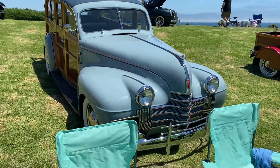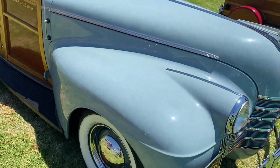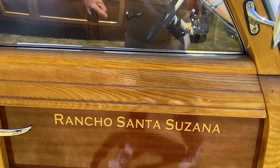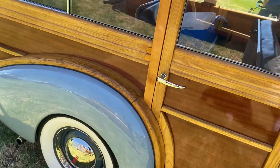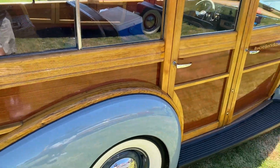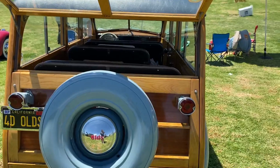This is a really interesting car. This is an Olds. You don't see this much. Interesting color too, Rancho Santa Susana. That's kind of cool. Oh, look at that headliner. Oh my God, this stuff is just so charming. Oh, what a great looking car. My God, that top is blue. It's kind of hard to see, kind of periwinkle color, I think. Man, is it pretty.